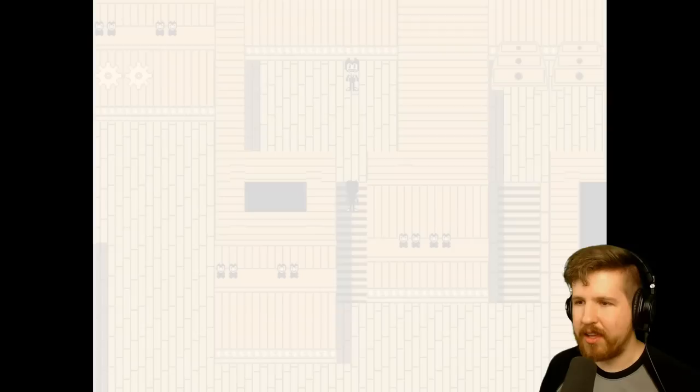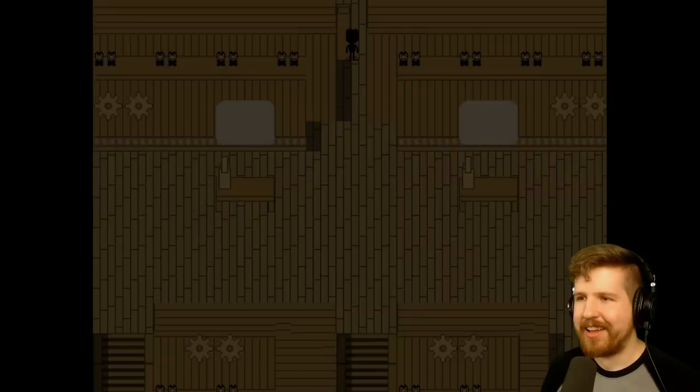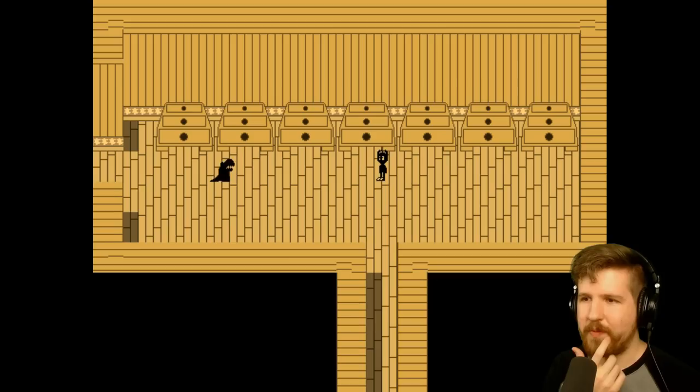What? It's a regular Bendy cutout. And key. Oh my god. Well, what was that hot dog bun looking thing? I don't understand what it is. What am I looking at? All right, I think I'm close to getting out of here. What the heck are you? Like an ink crocodile? Don't come any closer.